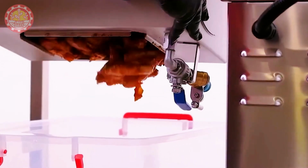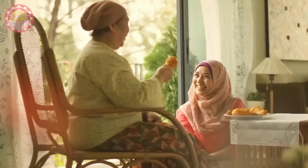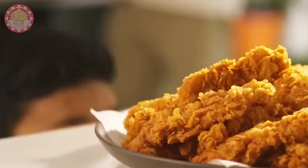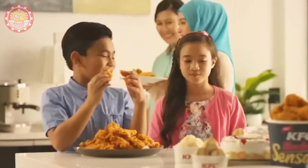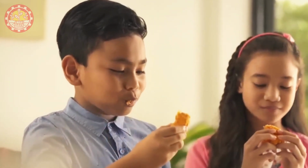This process guarantees that every tender is packed with the iconic KFC taste we all know and love. This seasoning doesn't just sit on the surface, the tumbling action helps the flavors infuse into the meat, making them taste just as good on the inside as they do on the outside.